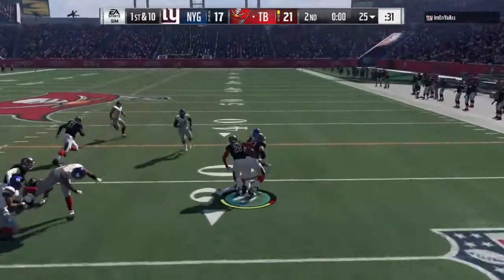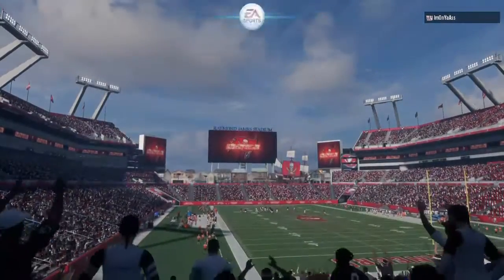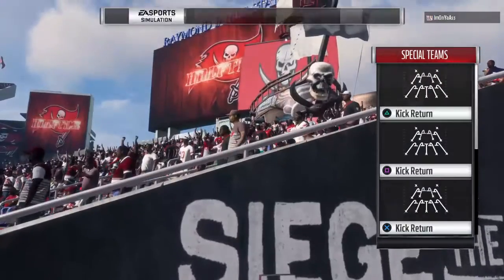Now they'll run it on the toss. And he's going to be taken down here as that will lead us to the end of the first half of play. So we've hit halftime here in Tampa with the Bucs out in front.